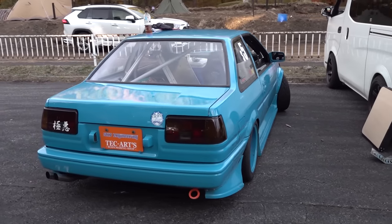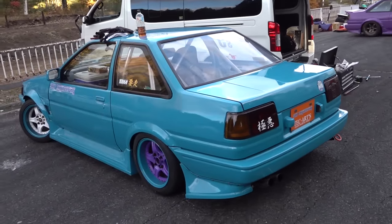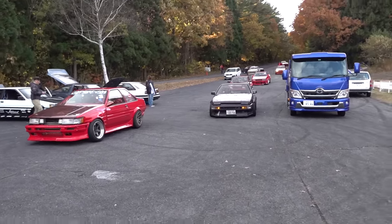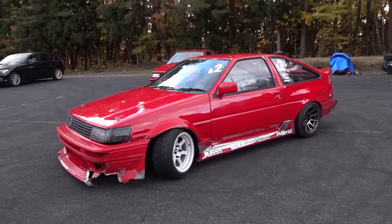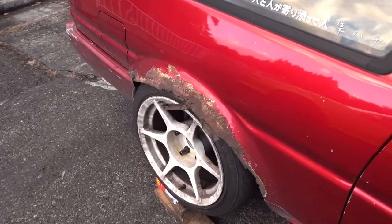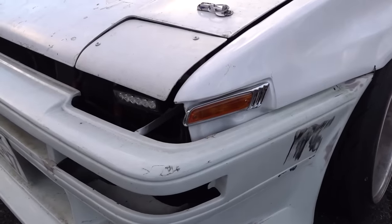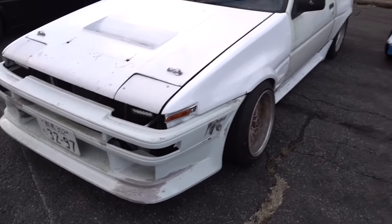This color, like a light teal. It's got the Presidio Demon Camber wheels, bit of a classic. This guy was going good, but these fenders are on their last legs. That's one way to get around expensive headlights and indicators these days.